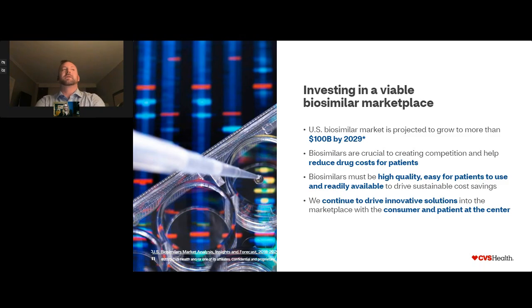But so let's talk a little bit about what all of this means. And I'd say in general, as you can see on this slide here, one of the things that we feel very passionate about is that it's very important to invest in the biosimilar space. And so I'll get to a little bit of how we're doing that here in just a second. But, as Casey noted on some previous slides, and as you can see here, we expect the market for biosimilars to grow to more than $100 billion by 2029. And so that's pretty significant.